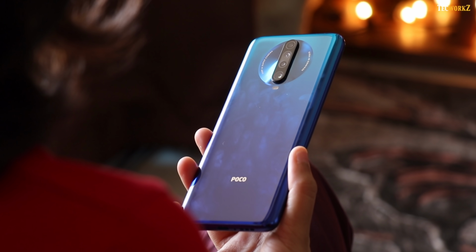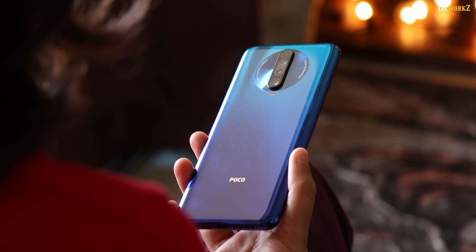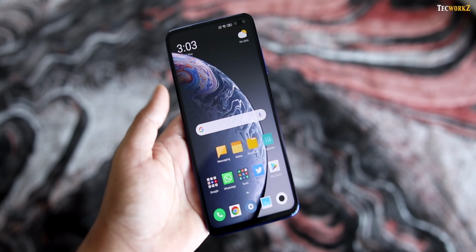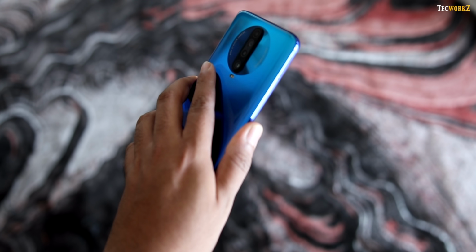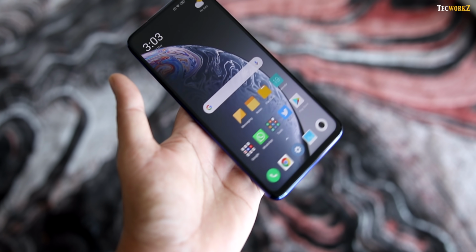This case also helps the back glass from gathering fingerprints, so most of the time I have used my phone with this case on. At 208 grams, it is not exactly on the lighter side, but the weight is distributed very well throughout the device, so it doesn't feel top or bottom heavy.